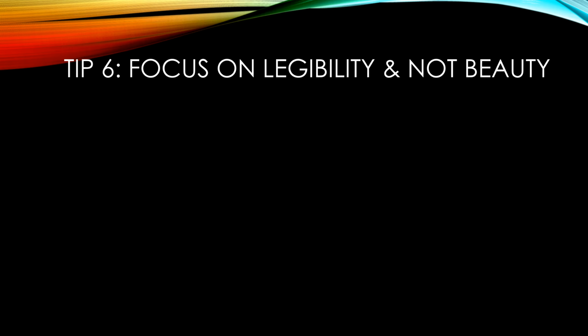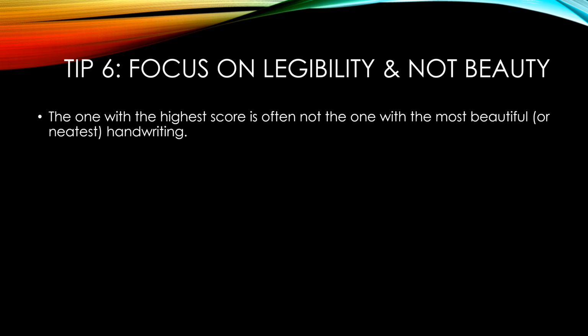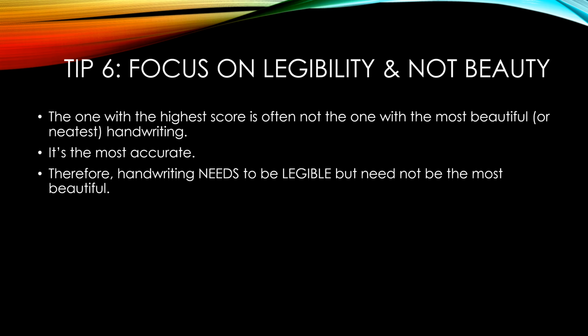Next tip, tip number 6, always focus on legibility and not the beauty of your handwriting. Now, the one with the highest score is often not the one with the most beautiful or even the neatest handwriting, because that's not what examiners are looking for. It's often the most accurate response that the student is giving to the examiner in order to be awarded the marks. Therefore, handwriting needs to be legible, meaning other people can easily read and decipher what you're writing without having to kill too many brain cells.